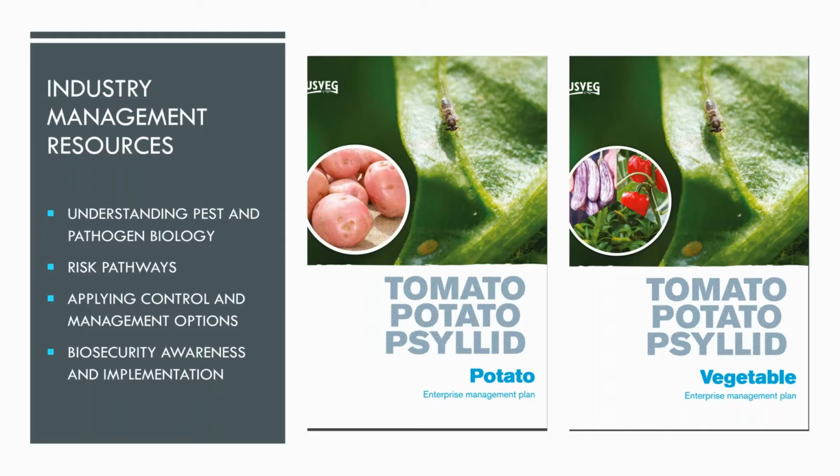These are available on the AUSVEG website. We have a dedicated portal called the Tomato Potato Psyllid Portal. These were comprehensive guides, 30 pages each, specialising in the various industries, guiding industry about how to best manage the process. So there has been a lot of legacy from this incursion for continual management.